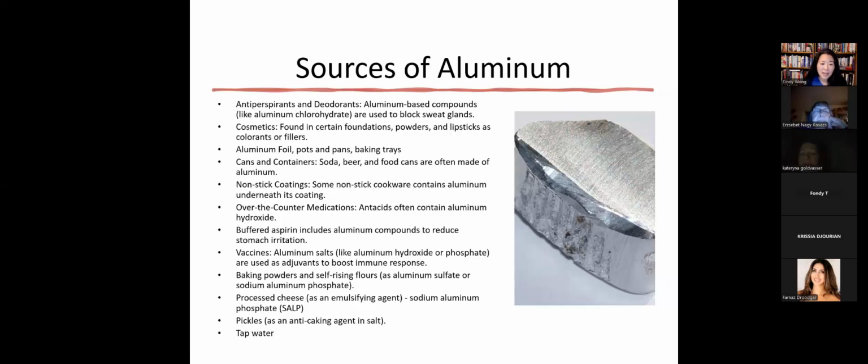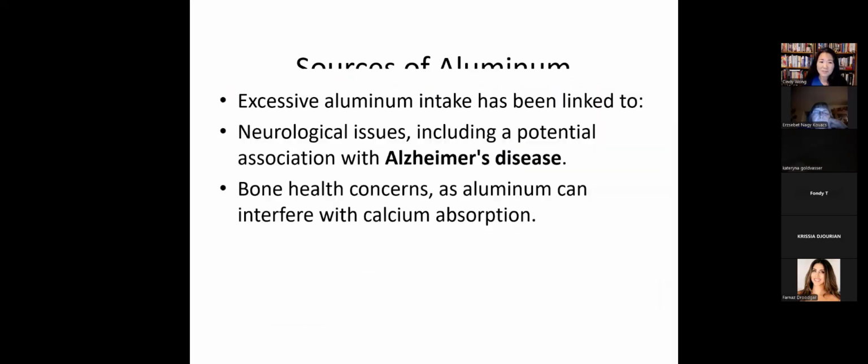Vaccines have aluminum as an adjuvant. Baking powders, processed cheese. This is something I learned. How many of you know that there's aluminum in the processing of cheese? They actually use sodium aluminum phosphate to emulsify and to make the texture softer and give a certain bounce to the cheese. So this is something I learned that was new. Anti-caking agents in salt and tap water, a lot of times they have different heavy metals. So it's really important for you to filter this out.